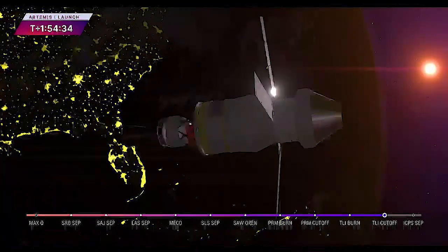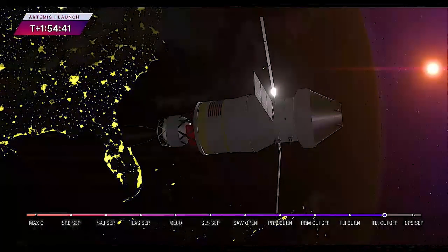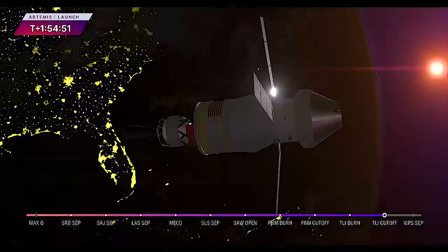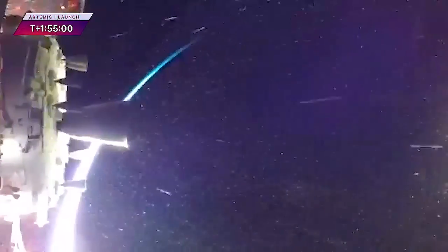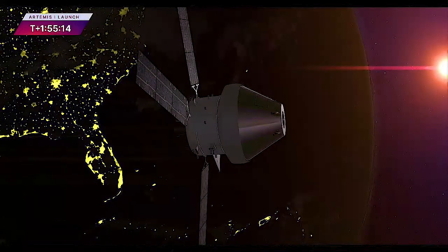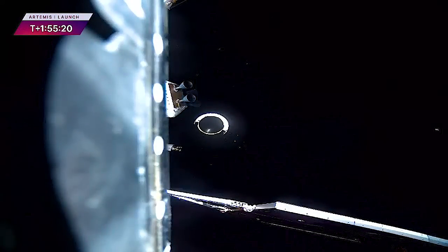Orion now traveling at 19,700 miles per hour, 2,270 miles away from Earth. We're expecting that stage separation to happen in about a minute. As you can see, we have confirmation of interim cryogenic propulsion stage separation from Orion. With the Earth in the background and the moon as our destination, Artemis Generation, we are going.